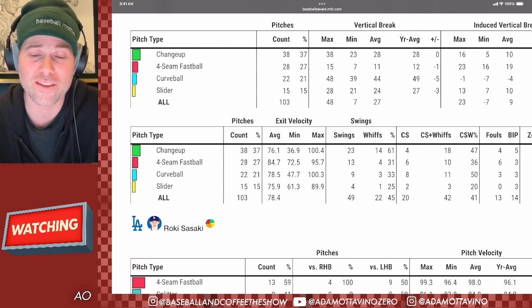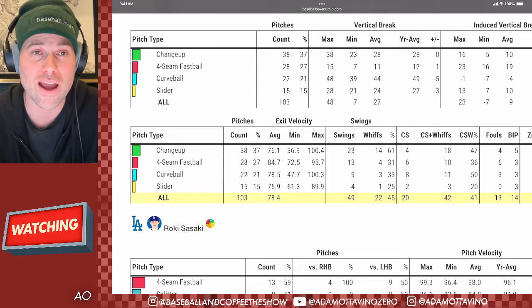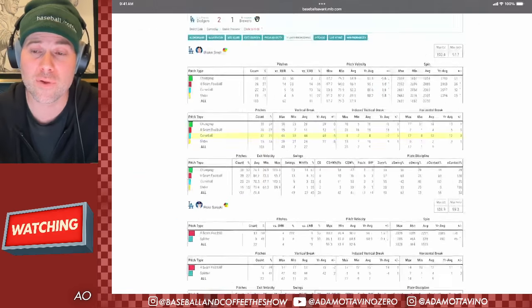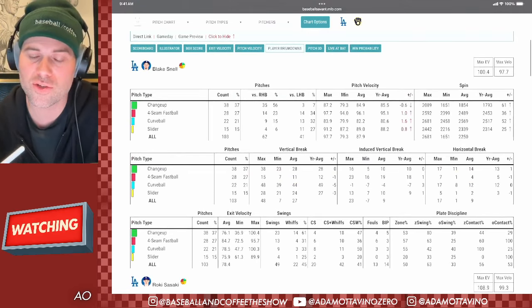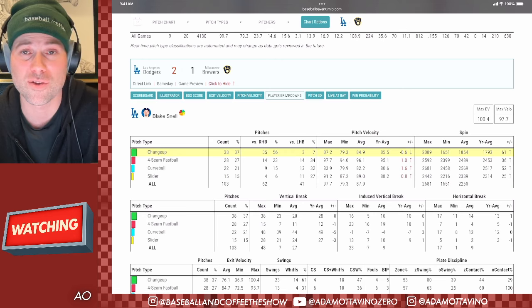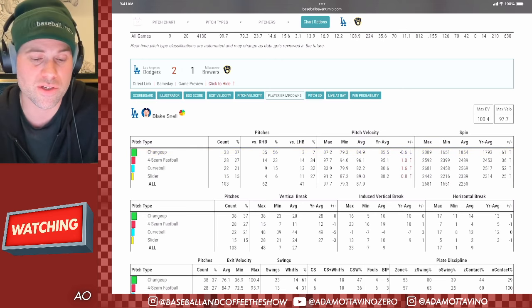And really, everything was great. 45% whiff overall, 78.4 average exit velocity against him. So even when they were lucky enough to put wood on the ball, they didn't do anything. He was up to 96.1 on average tonight with his fastball. That's 1 mile an hour over his season average. 1.6 miles an hour up on the curveball, making it even harder to lay off of. And the changeup actually came in slower, 0.6 miles an hour slower. So your fastball's faster, your changeup's slower. Sounds great to me. More separation there is always a good thing.